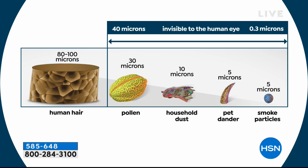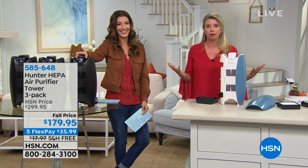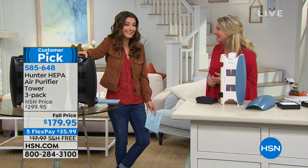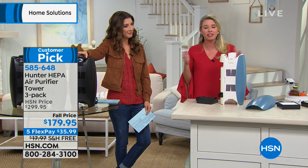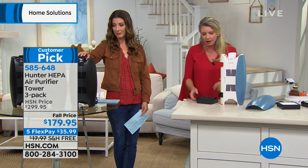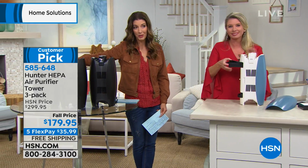And remember, we sell single units all day long for Hunter. We do, and they're great. But at the end of the day, you get one home and you have to decide who gets the clean air. Do you want to stay in one room of your house the entire day? Now, this allows you to put that in all the different rooms in your home or take one to the office. That's a great idea. So where do you spend most of your day? I would definitely recommend one for the bedroom.